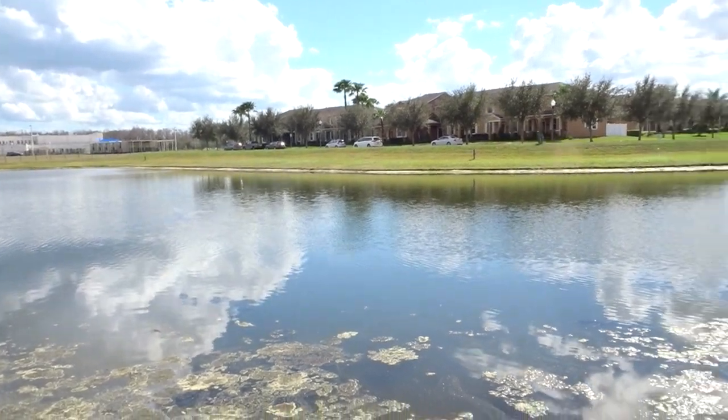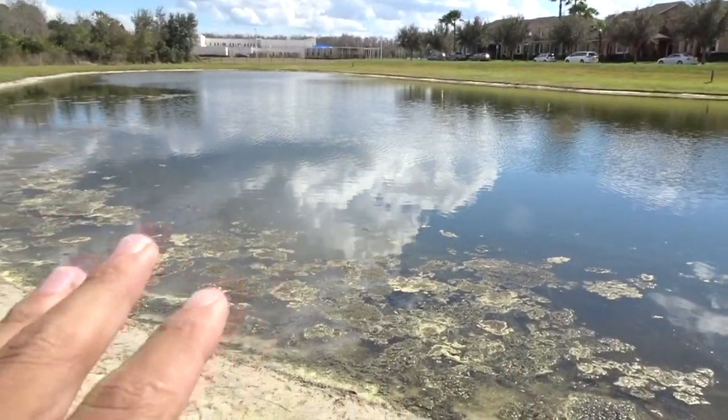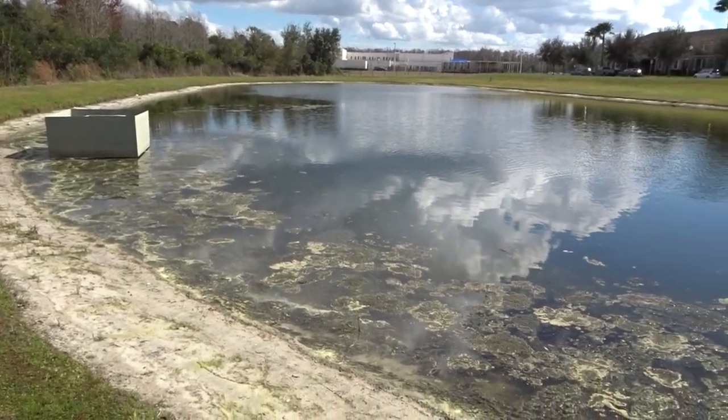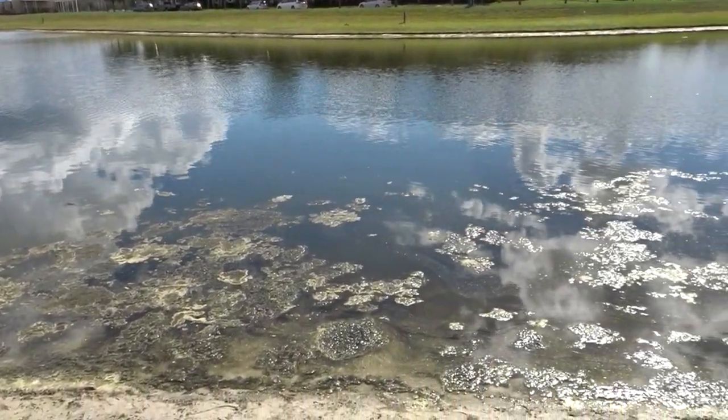Just fished the spot that I kept seeing fish blow up on. Didn't really get much, nothing really. It's really just weedy over here, which on the fly is sometimes irritating. But I mean, I don't know. We gave it a good try, good like 5 minutes at this spot.